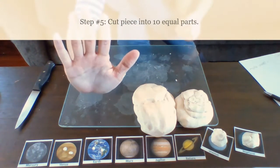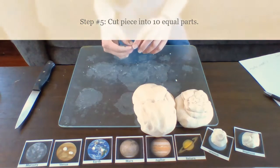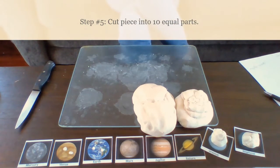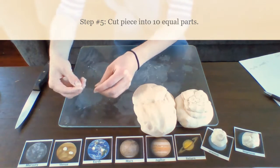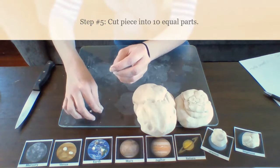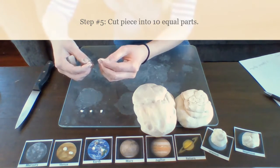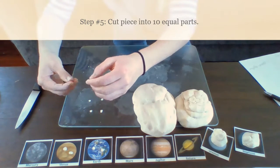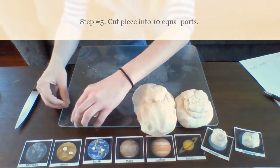Step number 5 is you're going to cut that little piece into 10 equal parts. I say cut, but I never actually use the knife. I just use my fingers. And I wouldn't use that hefty of a knife anyway.